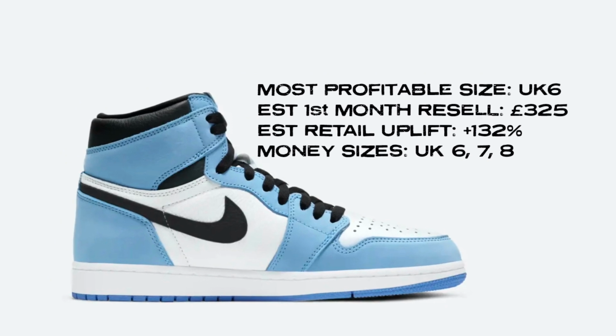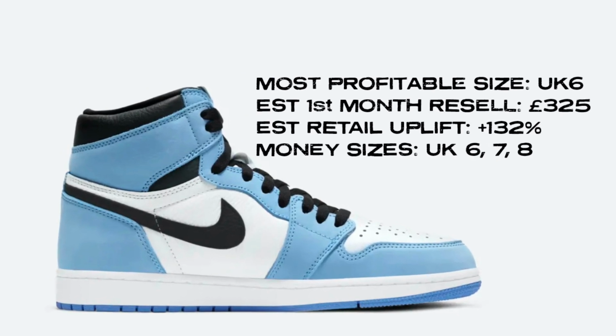There's still a lot of hype, there's still a lot of demand, but it is widely available on a lot of stock lists, so you're going to be able to cop this from more places, and there are going to be more pairs available for people to buy. But don't worry, this is a popular release, so you're still going to be looking at making around £325 on that UK 6, which is probably around 130% markup, so huge amounts of money still to be made.